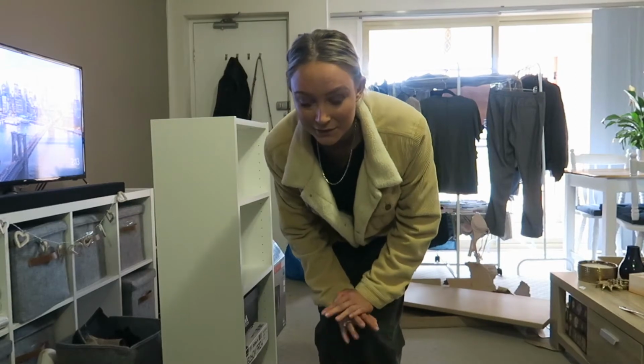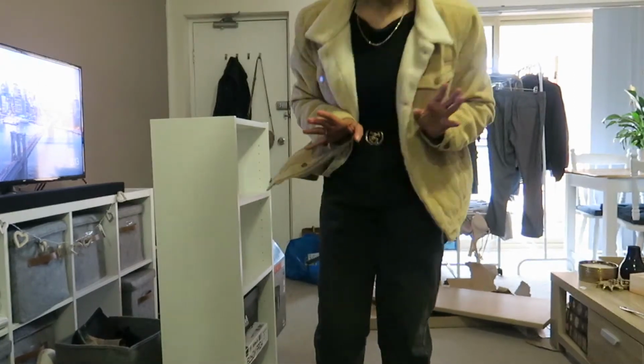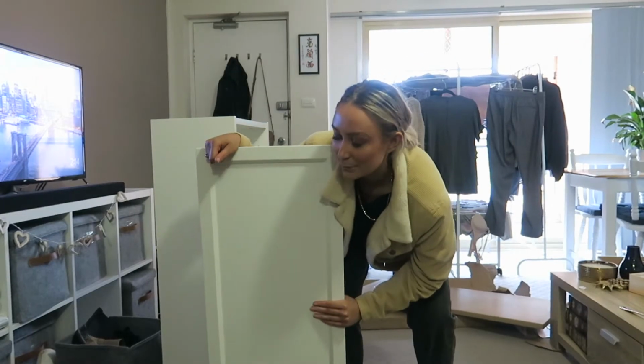Okay, please don't mind the mess, but Clancy put this together before we had lunch, so it's my turn to try and put the door on.